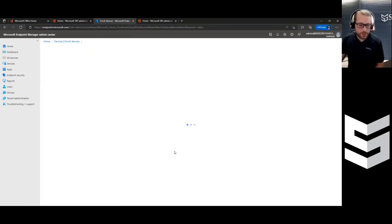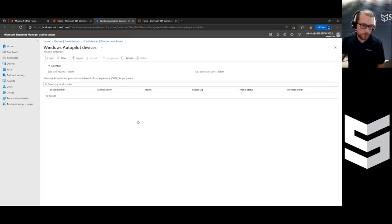And then underneath our devices screen, this is where you would come in to add in your devices. So if you purchase HP computers from a reseller, they can provide you a CSV file that you can import here. And it'll automatically import your devices into this Autopilot screen. And you can assign your deployment profile to them.